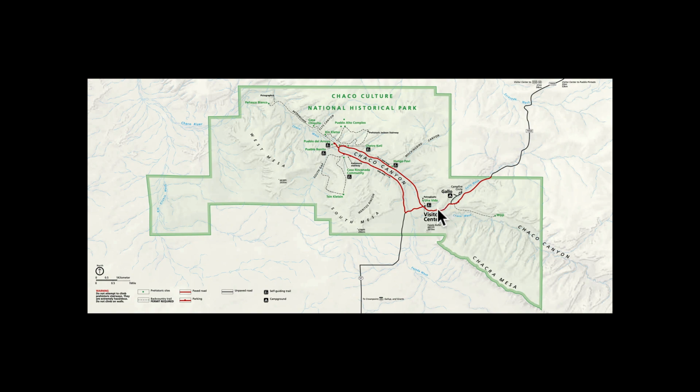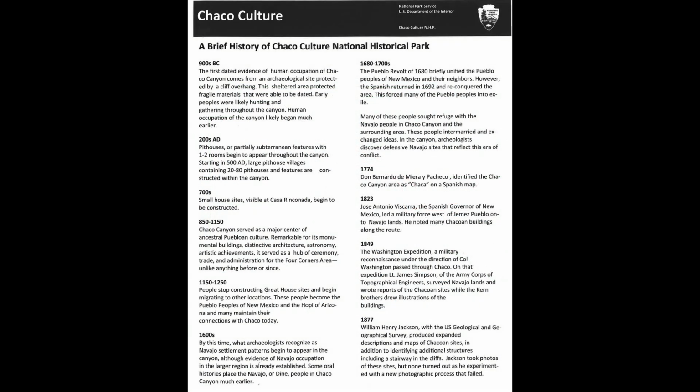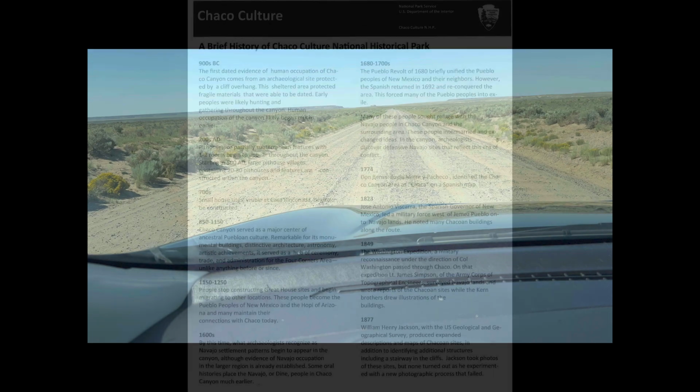So we made our way down to our first stop at the visitor center. Now, I'll leave this up. I'm not going to go through this because I don't know a lot about this history. And if you want to read it, you can take the time. You can use the pause switch on your scrubber for this video. And these numbers mean I'm going to change the slide. So if you're going to pause this to read it, do it now.